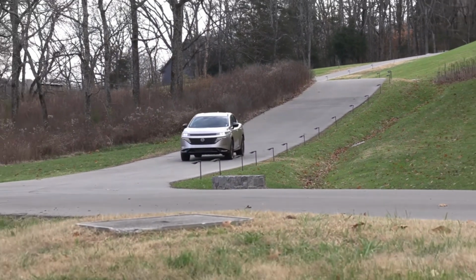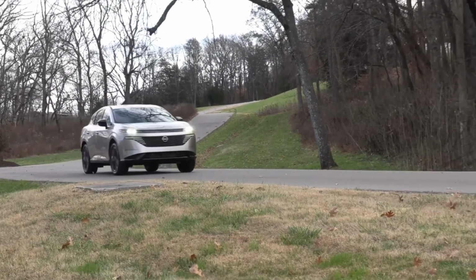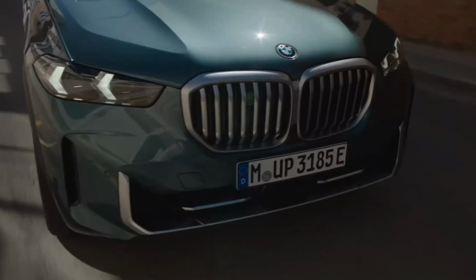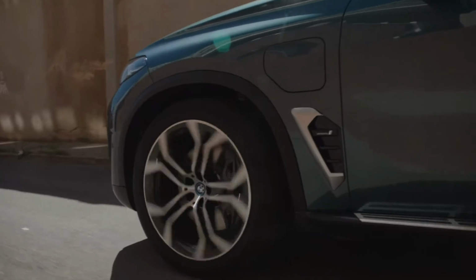We're going to discuss these SUVs, how much power they put out, what seniors like most about them, the base price, and all that good stuff. Okay, so pull up a chair, grab a snack, and let's jump right in.